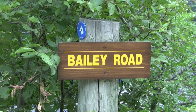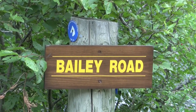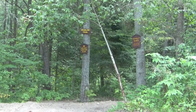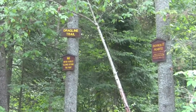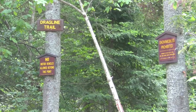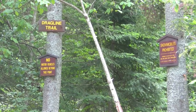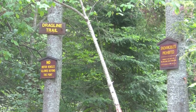Apparently this is called Bailey Road. It's a horse trail marker above the post. This is right near the bridge. And there's a trail. Another trail marked right near the bridge here called the Dragline Trail. All sorts of trails back in this section towards whatever the lake is called over here.